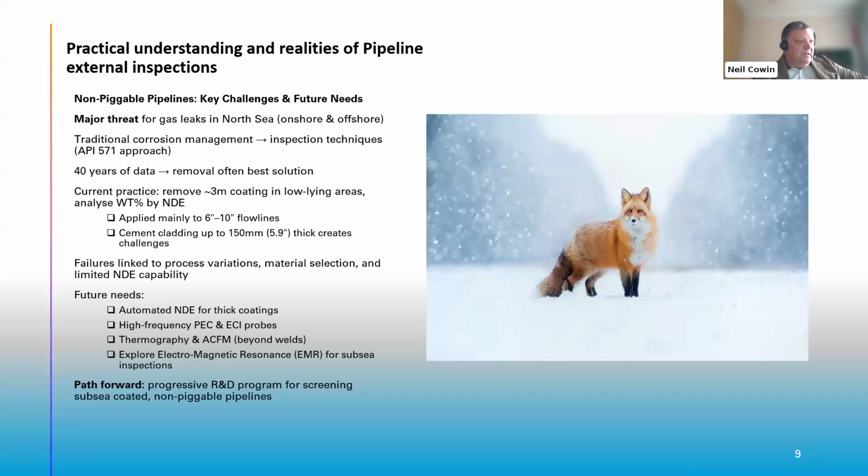We've utilized ER probes, etc. But anywhere along the pipeline where we feel is high risk, what we've tended to do, and it's always been the same, is if we can get to it at depth with an ROV, we will explore and trench out the pipeline. We'll at least trench out about 10 meters. We'll take the coating off of 3 meters and we'll go and inspect that.